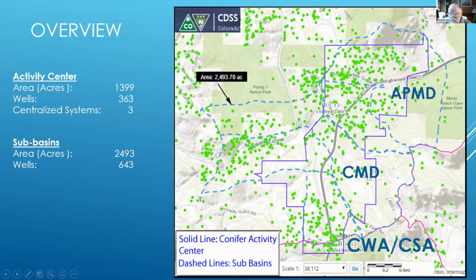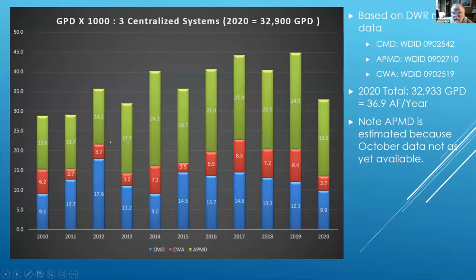The system down by Staples is CWA CSA. The system up by King Soopers is Aspen Park Metro District, APMD. And then at Safeway, we have Conifer Metro District. How much water do they pump in the 3 centralized systems?